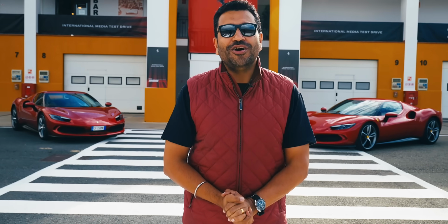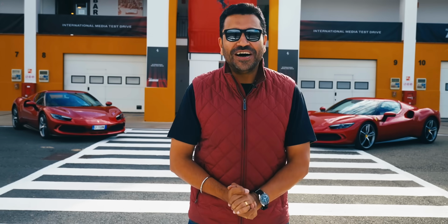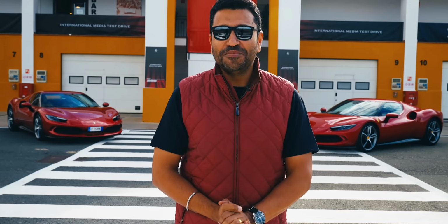And if you get a hold on this car, my word, this really is fun to drive. I've not had so much fun in a car in ages. What a machine.